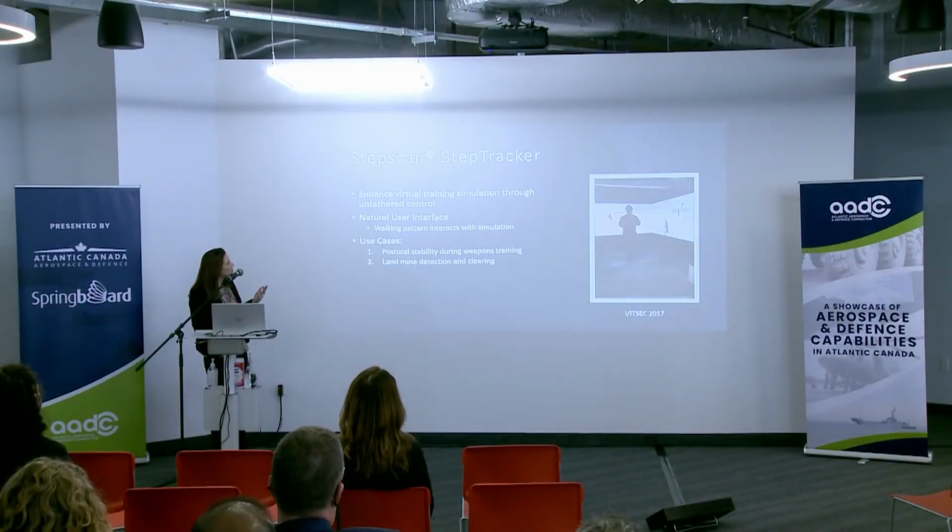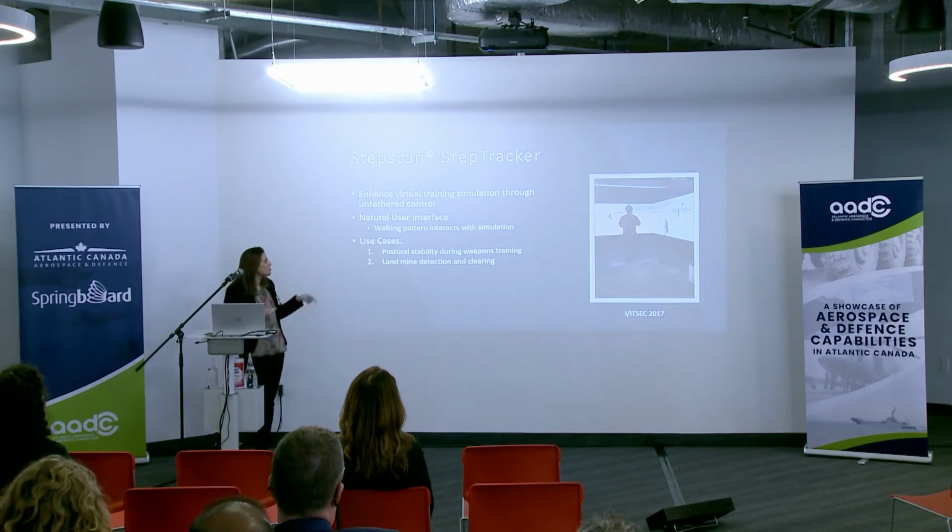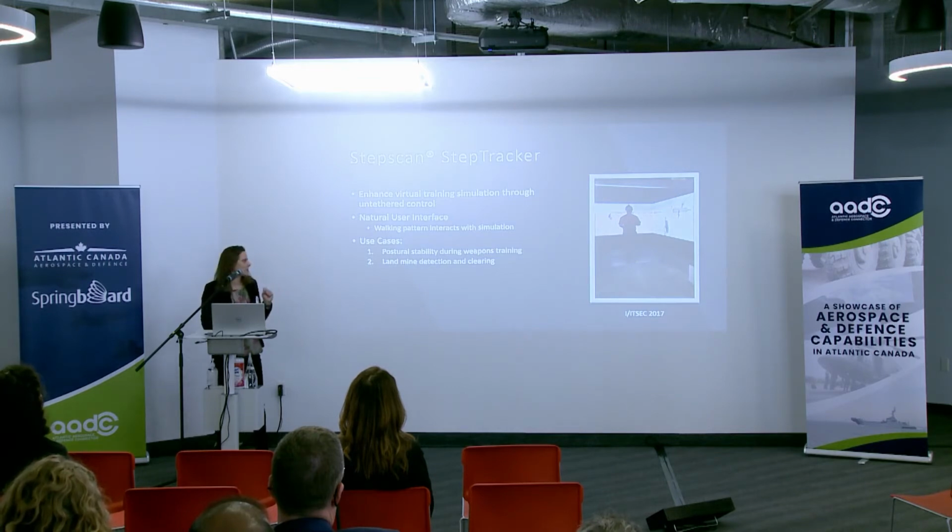So some of the ways that Step Tracker can be used would be, for example, postural stability during weapons training. So we can detect your center of pressure and how much kickback you have when you're shooting, for example. So landmine detection and clearing was actually an Army general that said it would be really amazing to be able to, too much pressure could simulate a landmine.